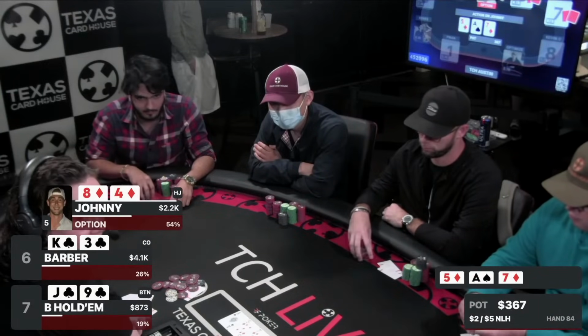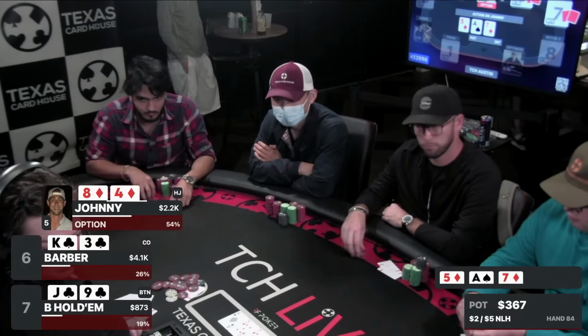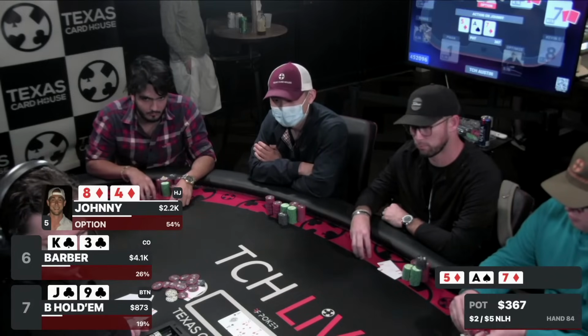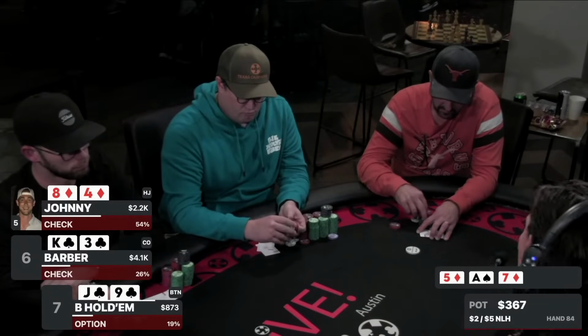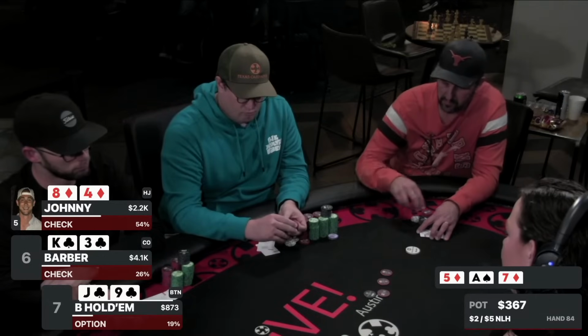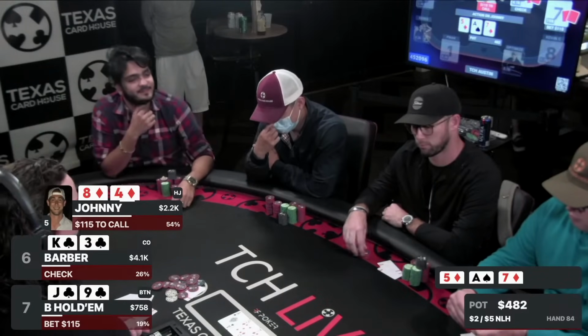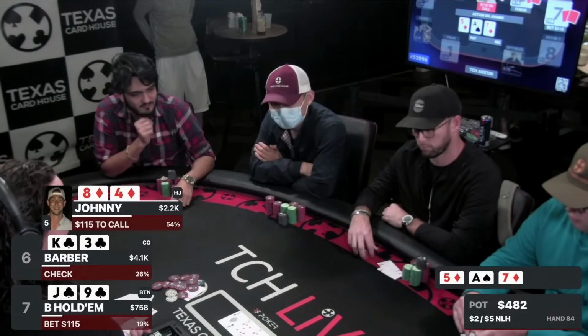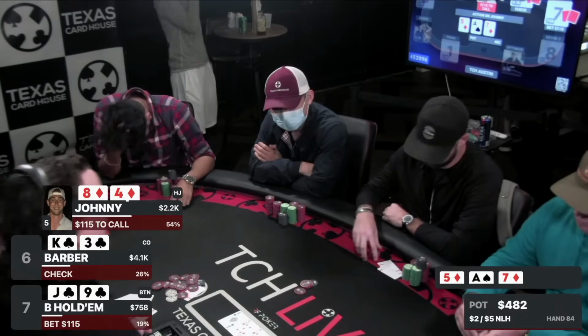7-5. Johnny with the straight flush gutter and the most equity flops the best draw here. He has the worst made hand, but he has the most equity. The old combo draw. And Beholden's going to bet. If I'm Johnny, I'm raising right here and now because I'm probably the equity favorite, but I also just have 8 high. But he's going to call.